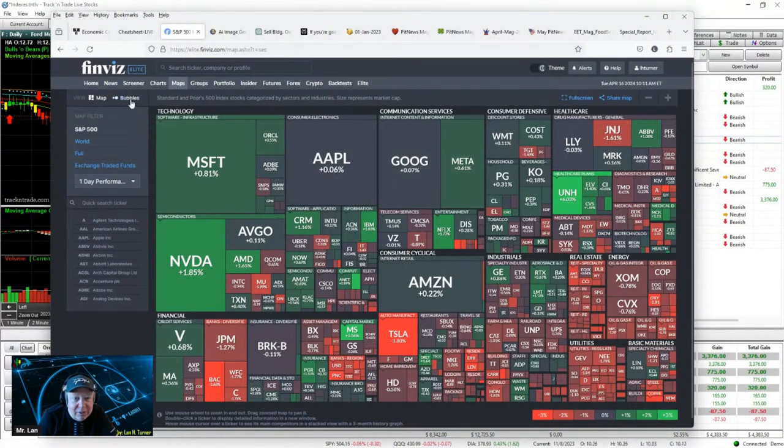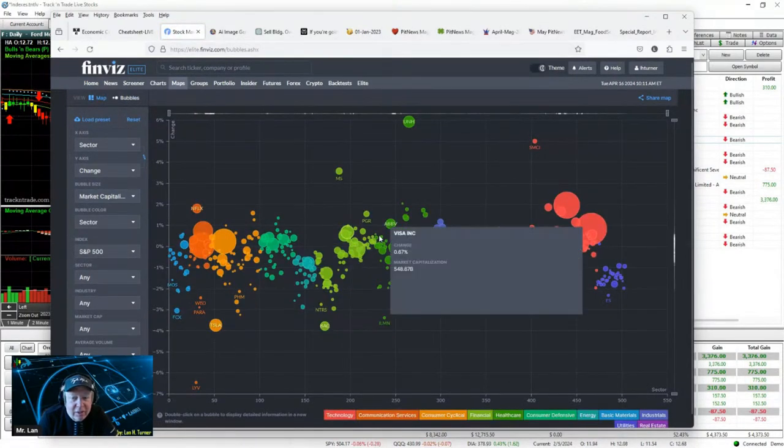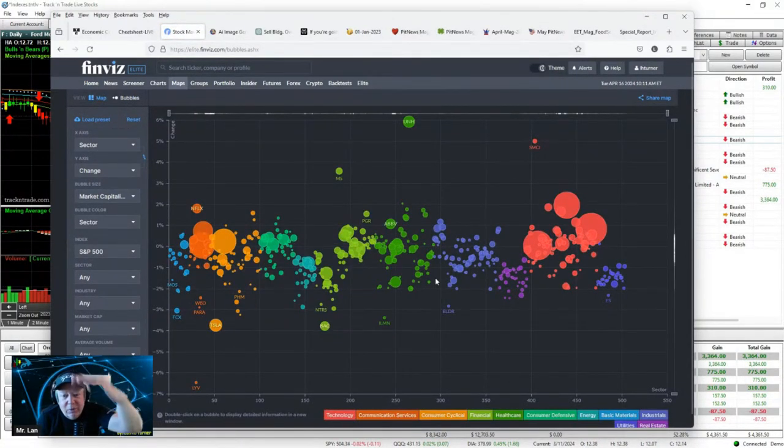My favorite heat map is this one here, this little bubble heat map. So I come in here and I love this one because it has kind of a view that tells you whether things are percolating up or percolating down, all right? And so zero is right in the middle, right here. You can see zero. And as you go across the line, you can see which markets are up.